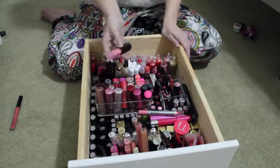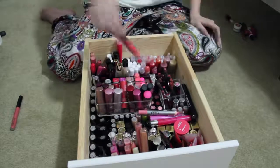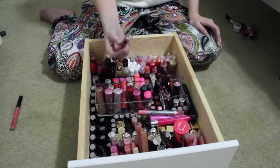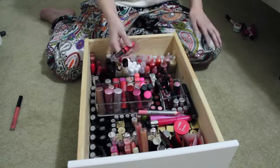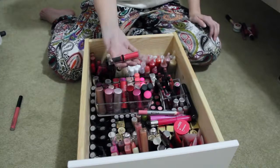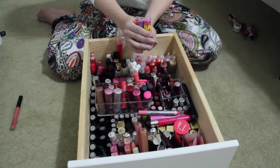There is an Inglot holographic lip gloss. I'm going to get rid of this. I feel like it has a really weird sheen when it's on the lips. This Revlon Colorstay Ultimate Suede lipstick, I'm actually going to get rid of that as well. I have plenty of red lipsticks and this one isn't particularly appealing to me. I didn't like the formulation and I didn't like how it wore, so I'm going to get rid of that one. I'm going to get rid of these three baby lips.